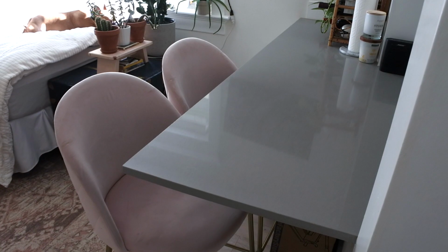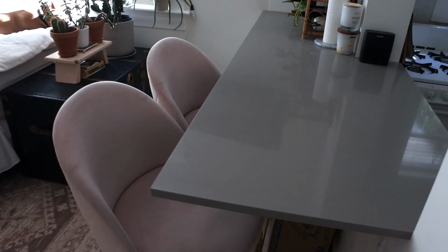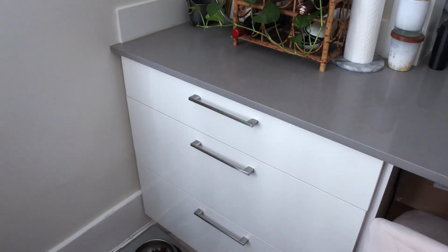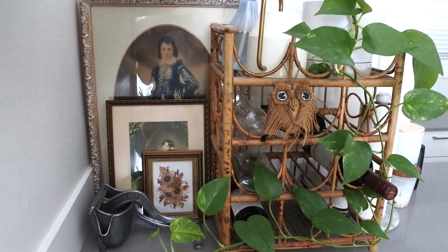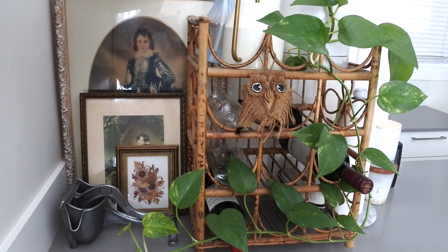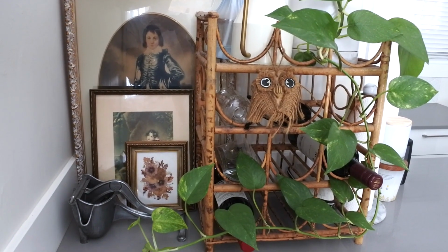There's definitely no room for a table in here, but I do have this bar area and I have 2 stools on it. I have a couple more drawers over here, which is just storage and appliances and that kind of thing. I have the wine rack with a couple plants, and then I have these pictures. 2 bigger ones were my grandma's and I just don't have anywhere to place them. The little one I took off my gallery wall and didn't know where to put it.